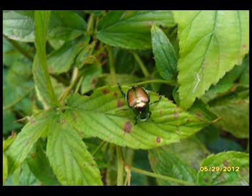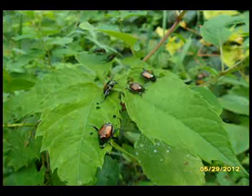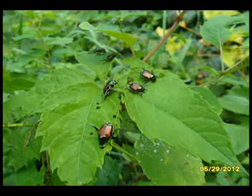This is the Japanese beetle. Once known only to occur in the Japanese archipelago, the beetle was found in southern New Jersey in mid-August 1916. It is a beautiful insect but can cause damage to trees and other plants in high concentrations.